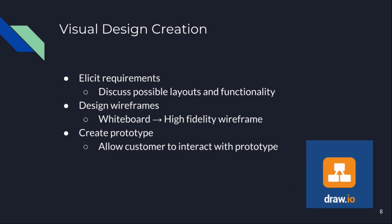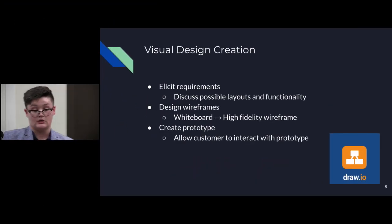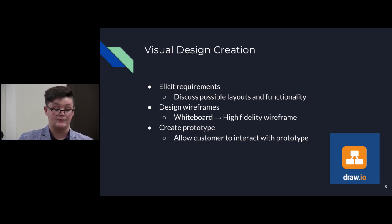And then our visual design creation. We spent a lot of this semester doing wireframing and really looking at the UI and UX design for the implementation of the features that we'll be implementing later on next semester. When we were eliciting our requirements, we really wanted to capture, within those user stories, some of the user flows and all of the possible ways that the user would be able to interact with the system.